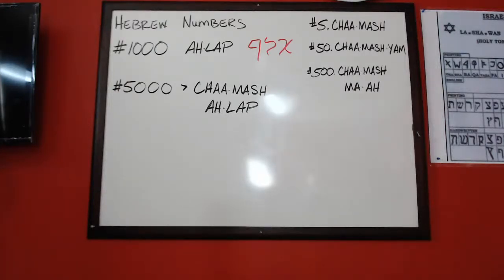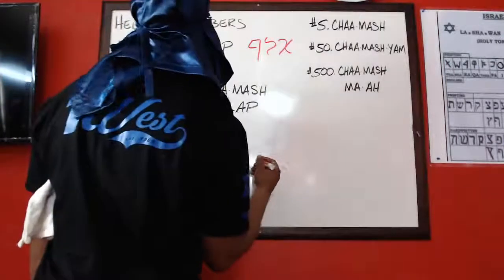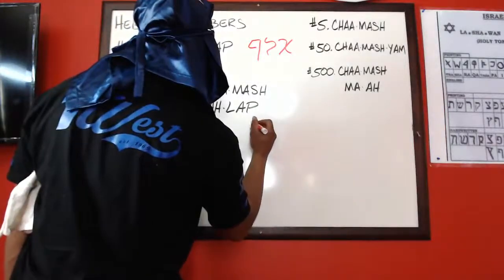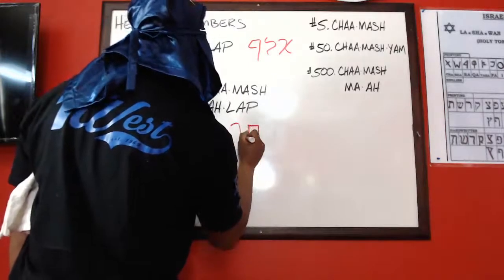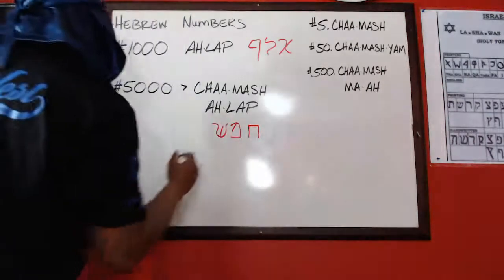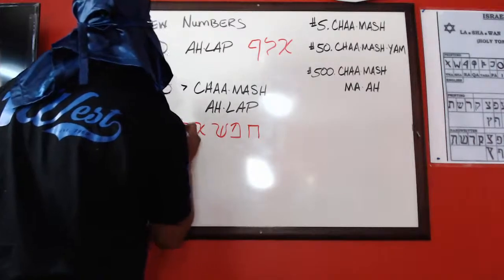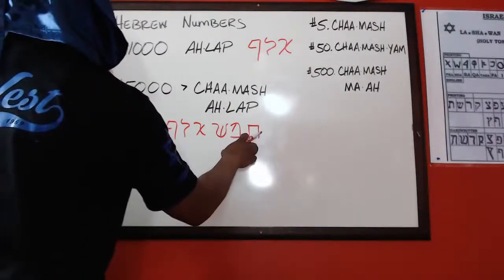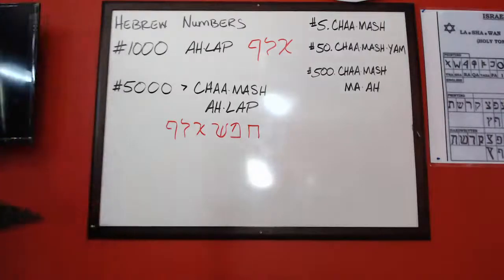And let's see. Reading that in the text, how's it going to go? Well, remember, right to left. So then we have in the Assyrian text: Ka, ma, sha, a, la, ha. So then you have Qadash, which is 5, Allah, 1,000. Qadash Allah, 5,000.